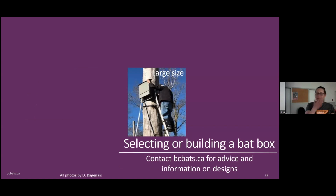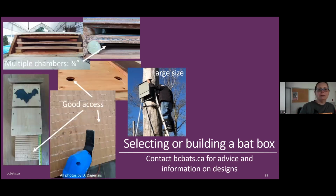It's really hard to find one at a local store or online because a lot of the ones that are sold online, or even at our hardware store, are not for our BC bats. So we want to have a very large box like the one at the back. That's 32 inches tall, 17 inches wide. We want it to be large so that the bats have lots of room to move up and down, back and forth for different microclimates.